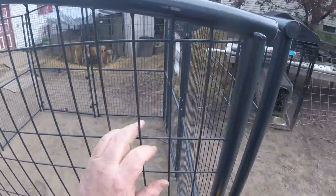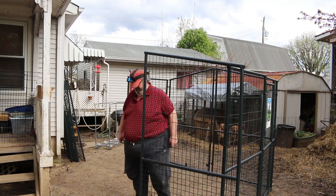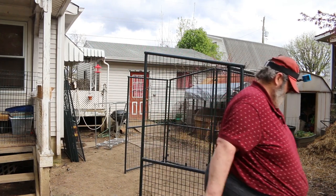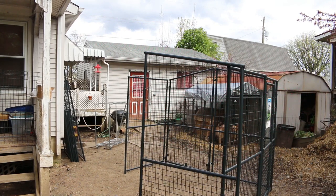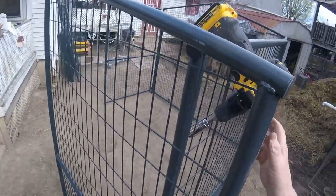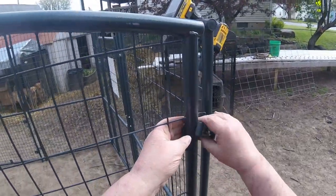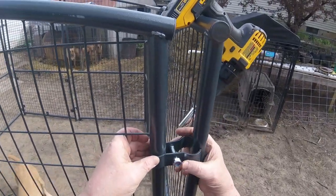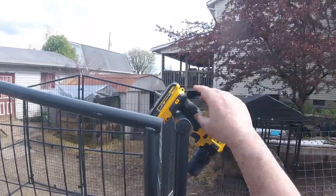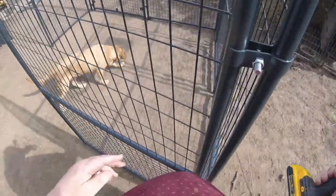Fumble fingers. Well, that was bound to happen. Absolutely guaranteed that was going to happen. I got a better idea. Next time I'll hang it upside down. I'll do that. There we go. That's probably better. That's less likely to come apart there. All right, so that goes there. And then you come in here. And that goes there.